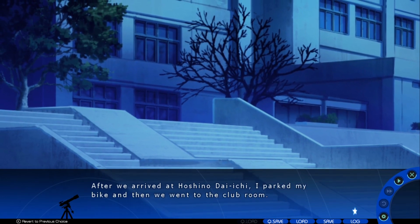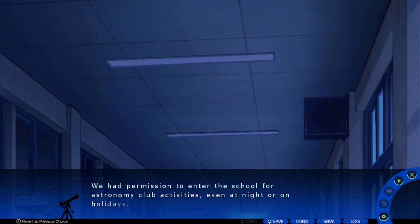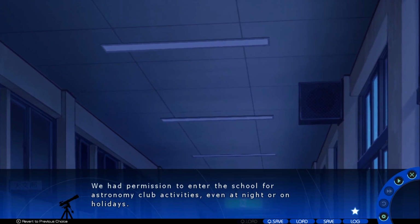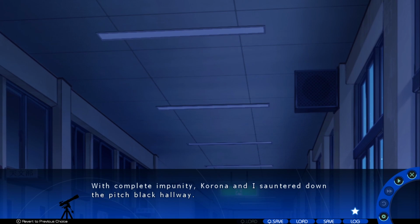After we arrived at Hoshino, Daichi parked my bike and then we went to the club room. We had permission to enter the school for astronomy club activities even at night or on holidays. Yeah. With complete impunity, Korona and I sauntered down the pitch black hallway.